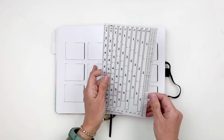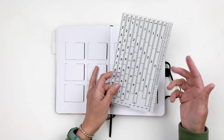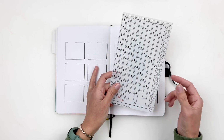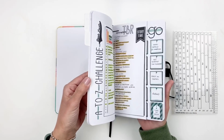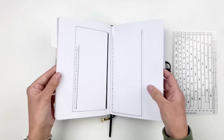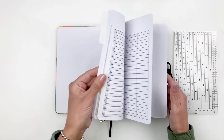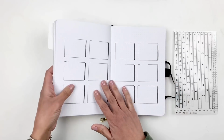I did use this stencil from Ink by Jing. Love the stencil. It really saves you time with counting and all that good stuff. And because I've been doing this for a while, it's just become so much easier to do as I go. So this year when I set it up with the lines and counted and all that good stuff, it was pretty easy to put together.